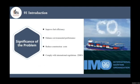The research on ship lightweighting is of great significance, mainly reflected in the following four aspects. Firstly, a lightweight ship can reduce the vessel's weight, thereby decreasing the power needed to overcome water resistance during navigation, which leads to lower fuel consumption.